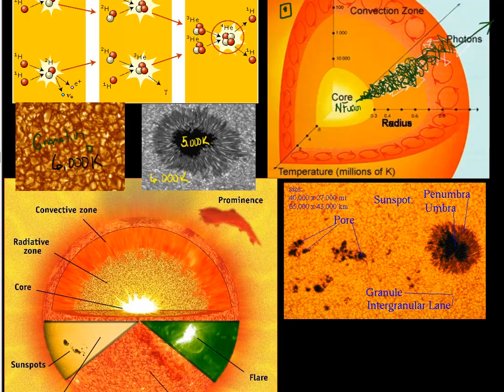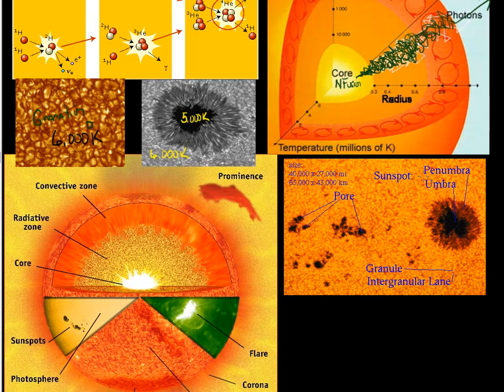Okay, and then this down here, this is talking about sunspots, is actually having two areas. It has what's called the umbra, the darker part, taking sort of like an eclipse, and the penumbra, the lighter part. The granule gives you the granulation, intergranular line, which is the darker area, the Texas orange color. It also can have pores. The Earth would be probably about this size on the surface of the sun, this photosphere.